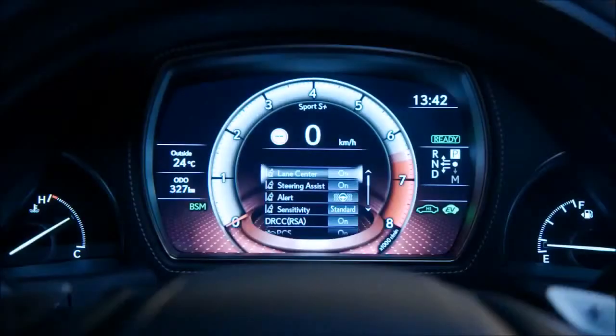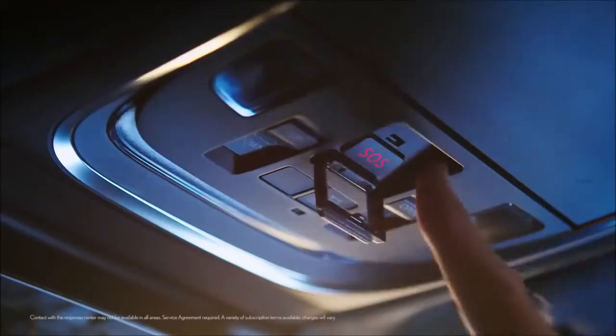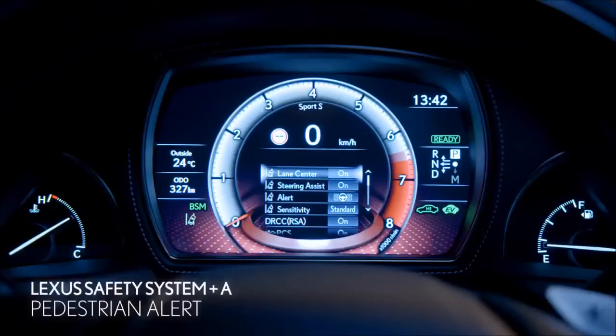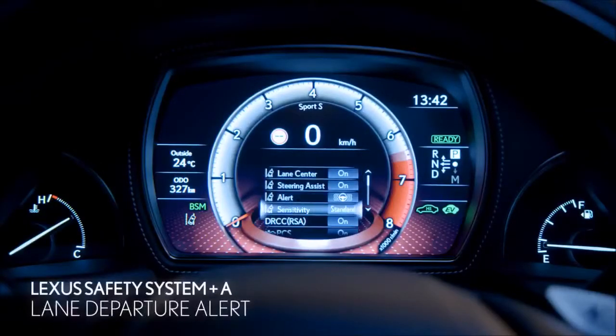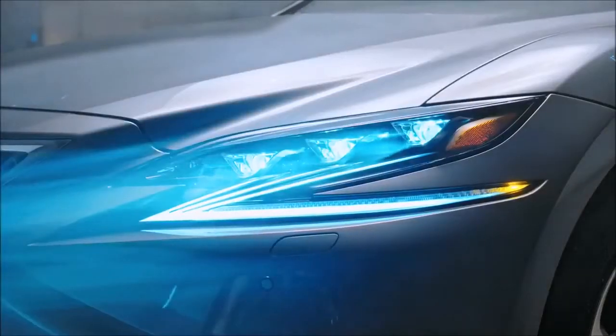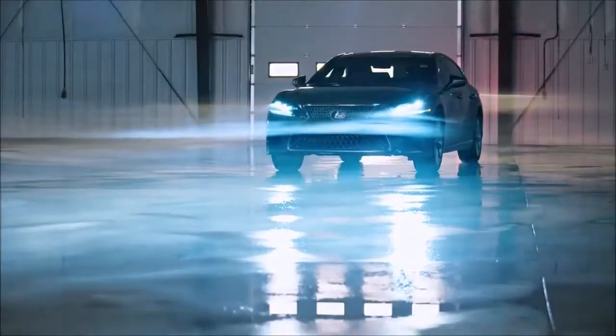The LS500 also offers the very best in active and passive protection. From N-Form connected vehicle technology with Safety Connect and Destination Assist with 24/7 live agents, to the intuitive advanced Lexus Safety System Plus A, the LS500 gives you the peace of mind in knowing that no matter what lies ahead, you'll be ready for it.